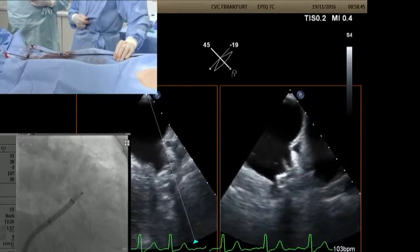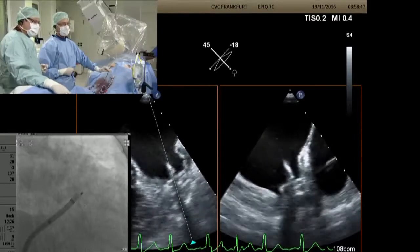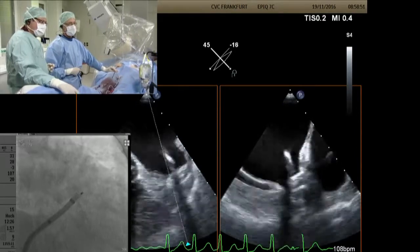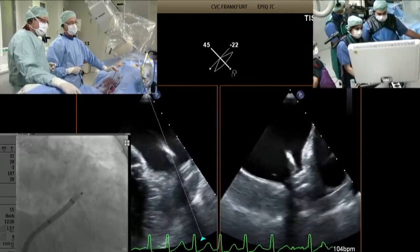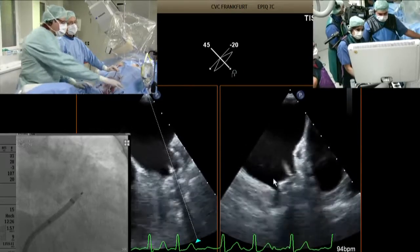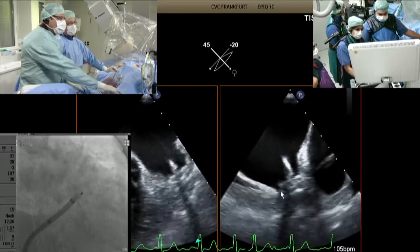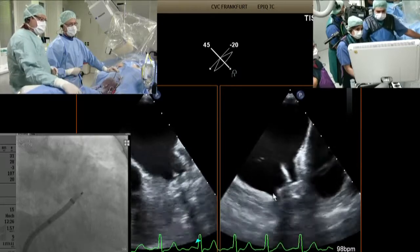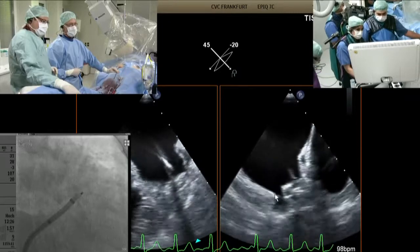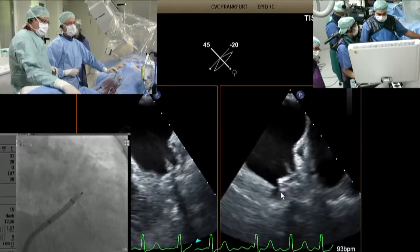Better. Looking certainly better. No, there's something not good in the echo. So on the short axis, on the 45, it looks not bad, but on the 135, you can see that, first of all, it's not covering the posterior or inferior lobe as Horst had already predicted, and then also that we are a little halfway above the landing zone.